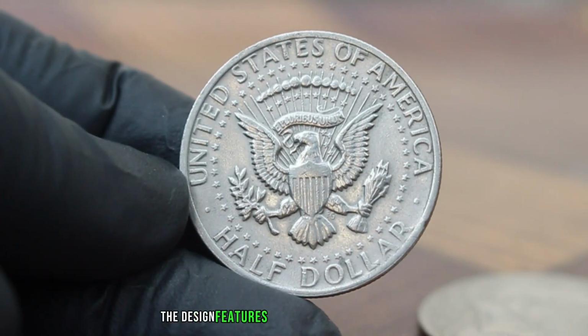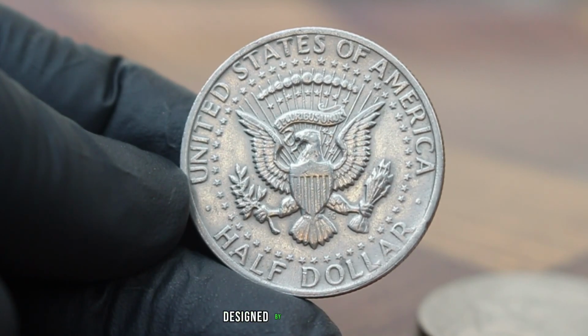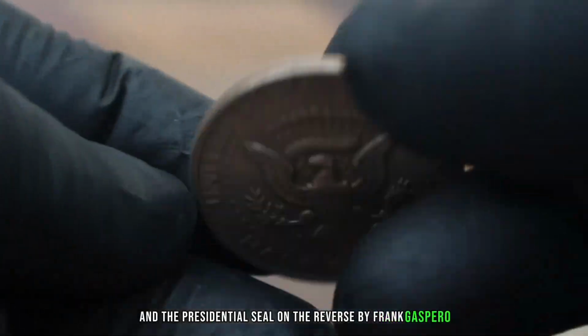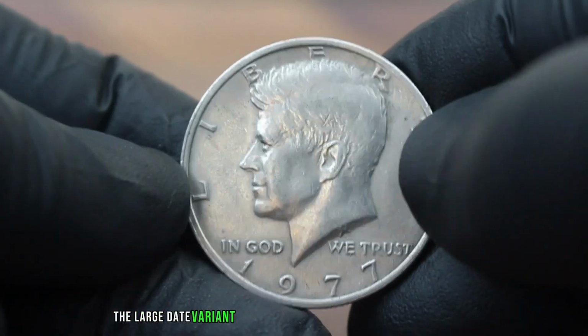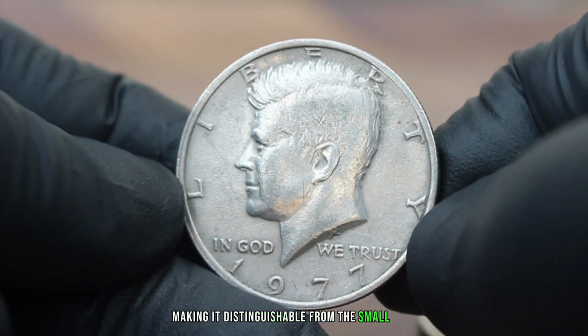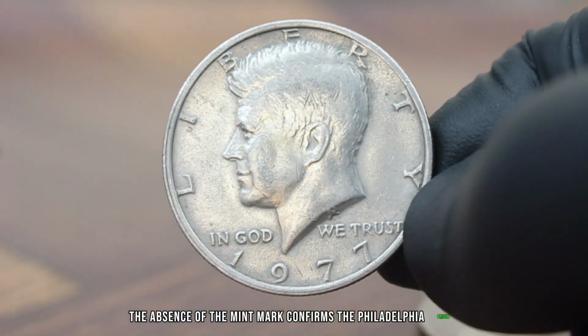The design features of this coin remain consistent with the classic Kennedy profile designed by Gilroy Roberts and the presidential seal on the reverse by Frank Gasparro. The large date variant again features larger numerals for the date, making it distinguishable from the small date. The absence of the mint mark confirms the Philadelphia origin.